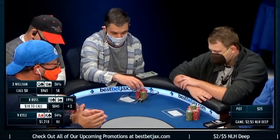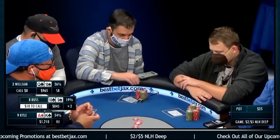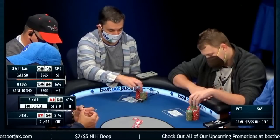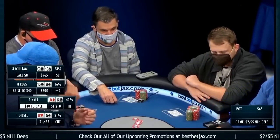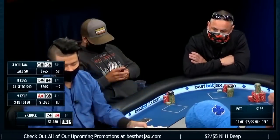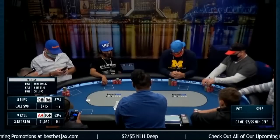I'm in the hijack with ace-king offsuit. This is an obvious 3-bet situation. I should have the best hand. I can isolate, and I can build the pot playing a premium hand in position. So I make it $130. It folds all the way to the pre-flop raiser, and he makes the call.